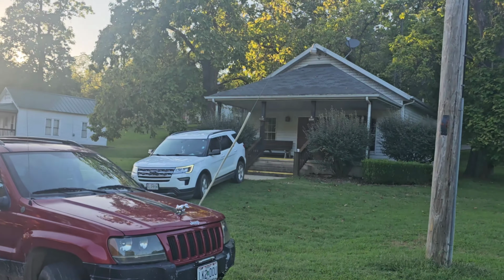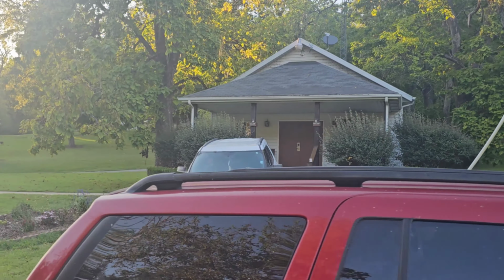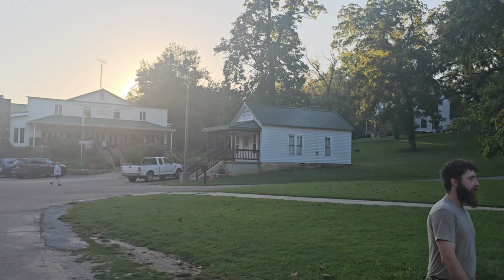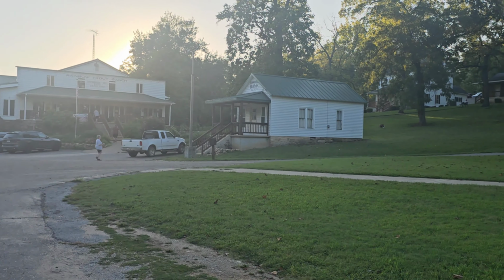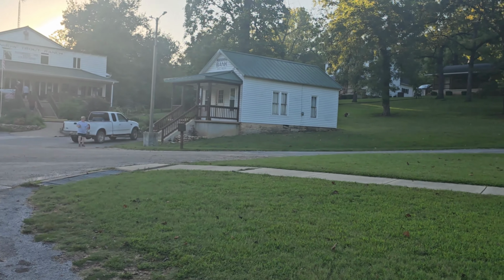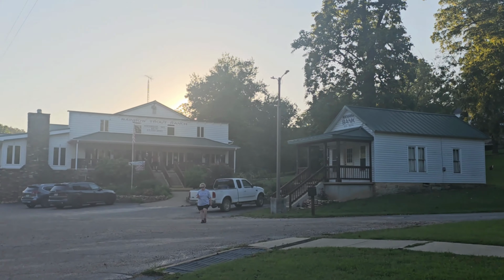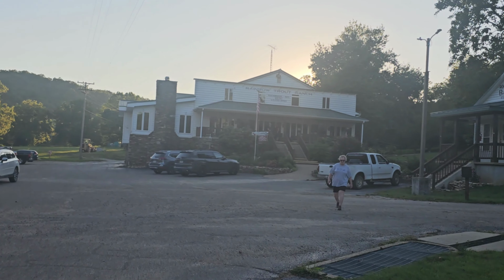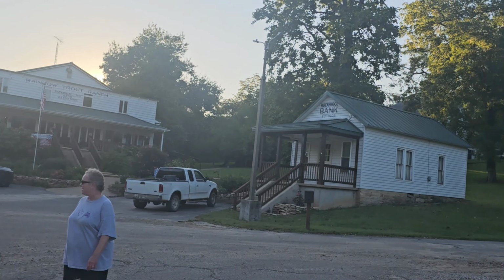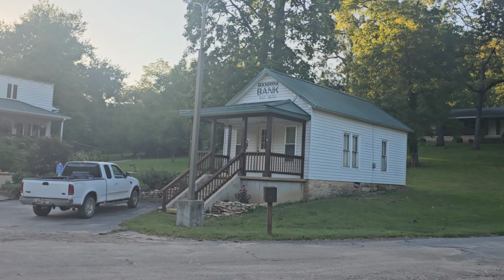I'm not sure what this is currently. I think it was a church or something like that at one time. I think they still use it for community building. That right there was the old bank. And then you got the main building over there. We're not going to go inside there, but the old bank is pretty cool there. So it was established in 1904.